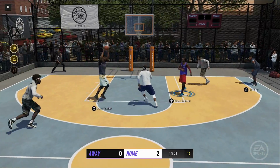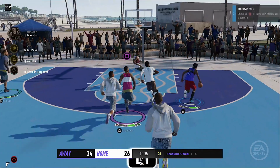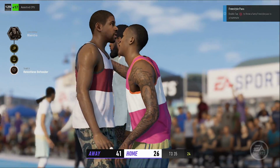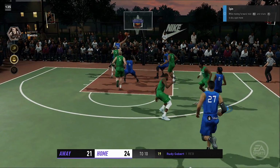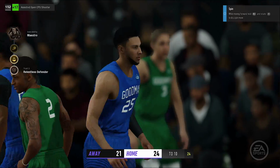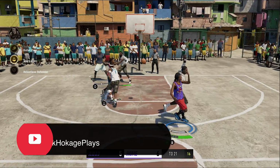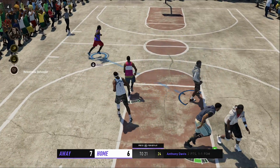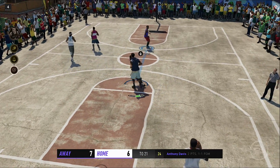Half the time, they won't run with you in transition for an easy bucket. Nobody moves their feet if a fast break ain't happening. You always have to call a play to get them to move their feet. And the AI lacks spatial awareness. I can't tell you how many times I passed the ball down low to one of my bigs, and they're in position for an easy dunk, but instead they do some random post fadeaway into the defender and miss. It's infuriating how many easy buckets are given away.